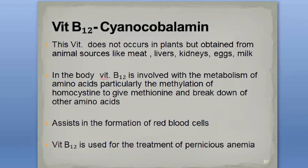No, not that it's not important. It is very, very important. The thing about most of these vitamins, remember the synergism that we talked about. Most of these vitamins will be formed with the help of other vitamins. In the same way, when we look at vitamin B12, it is obtained from meat. You obtain it from meat or liver as vitamin B12.